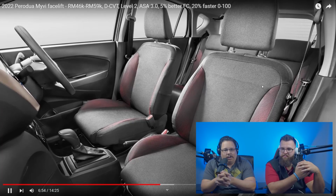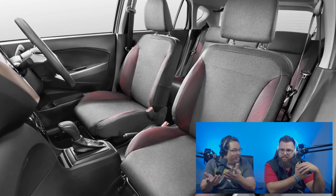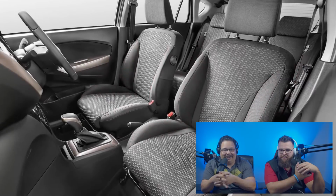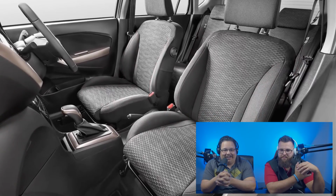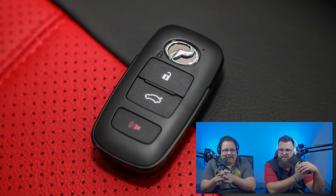As for the seats, the 1.3G and 1.5X get plain fabric upholstery with red side bolsters, while the 1.5H gets a new snakeskin-like fabric design. That's kind of cool too. Another change is the key fob, now matching the Artiva.